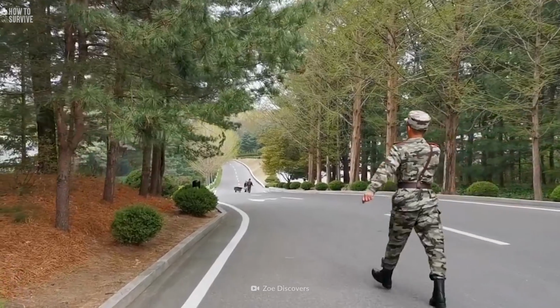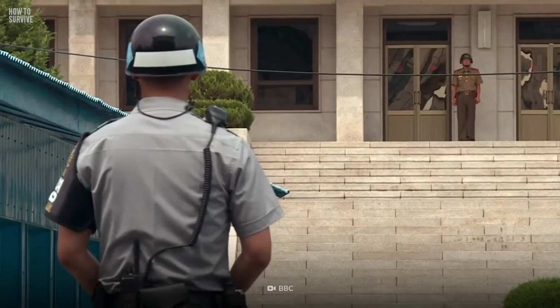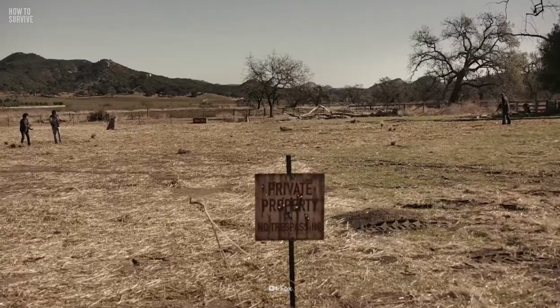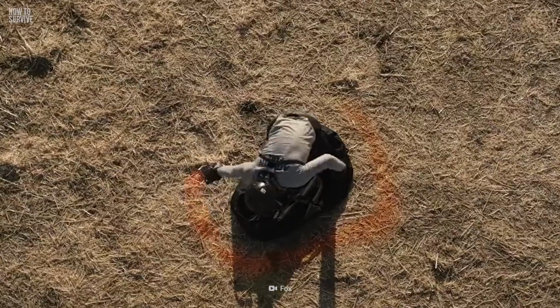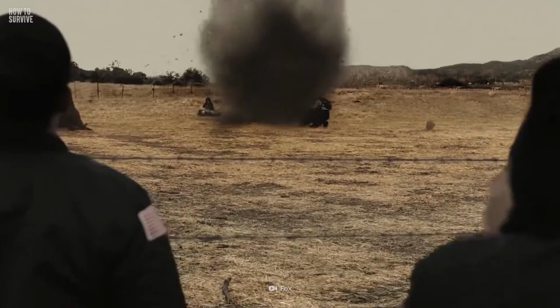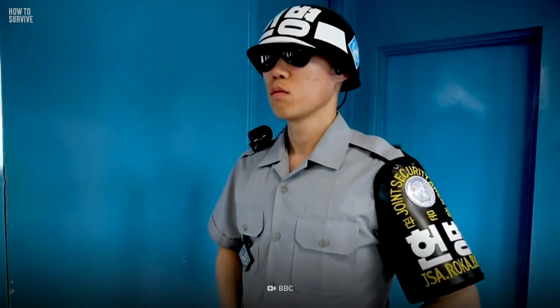But think about this. You're walking into a war zone. The soldiers may be on truce, but the landmines are still there. How can you know where to walk? That's the thing. You can't. That's why you'll need a guide to show you the way. This is not a place where you want to wander off, so it's best to buddy up.